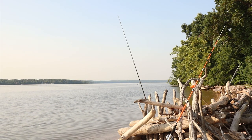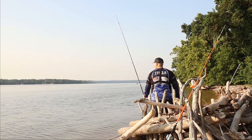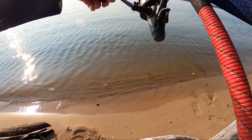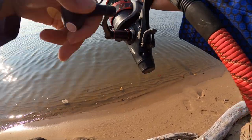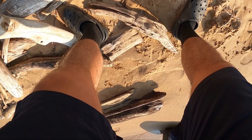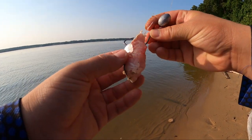As he comes in and grabs it, this one got it pretty solid. I think he's swimming with it. That was weird. Was swimming with it, at least it looked like it. To nothing. Weird bite today. I'm curious to see how they're acting down there. Seems very weird.